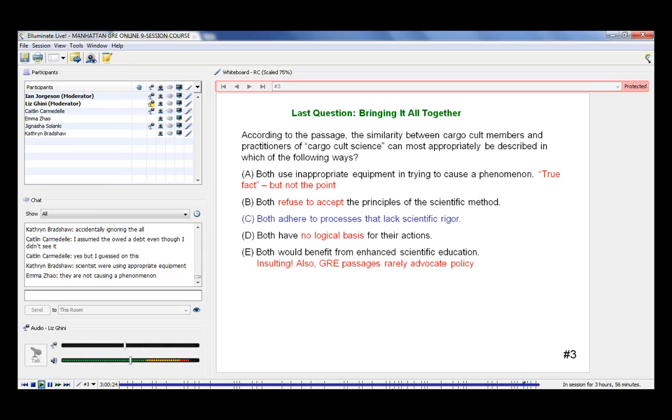Here, let me just show you. Okay. All right. You could also say that the scientists were not testing correctly because their mazes were not on sand, and you could say that was inappropriate equipment. Or you could say, no, the scientists weren't really using inappropriate equipment. They were just using their appropriate equipment inappropriately.